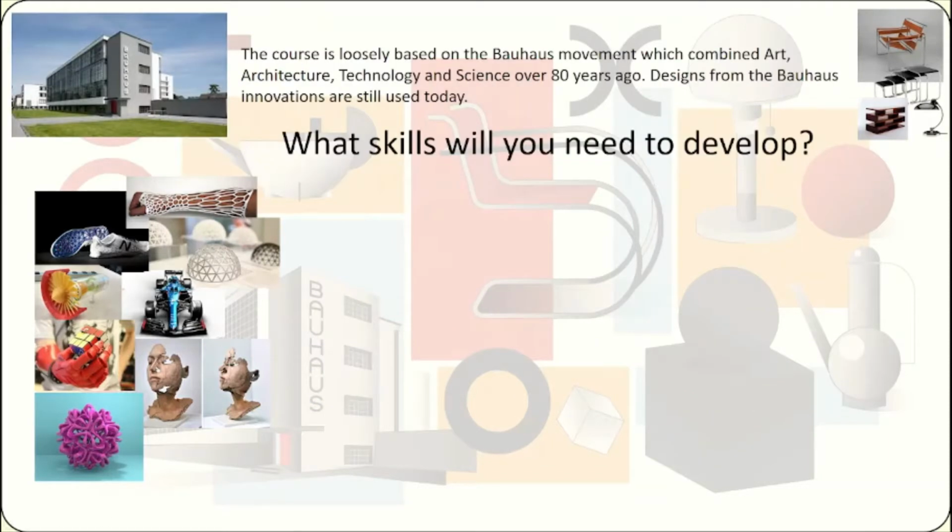So what sort of skills will you need to develop? As an absolute must, your observational drawing skills will need to improve. This is to enable you to clearly and quickly illustrate ideas and designs to a client. You need to be inquisitive about materials. Really investigate what are the latest sorts of materials to use, sustainable materials to use, ecologically friendly materials to use, and how are you going to use them to their best effect.